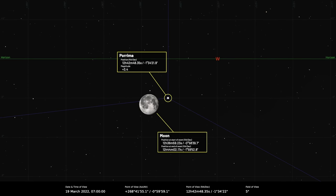It's a tight binary. Yeah, a few years back, you couldn't split Porrima, even with a massive telescope, but now the two stars are moving apart. I can't remember what their orbital period is. Is it 150 years, something like that? I might be wrong on that. But they are moving apart, which is amazing, really. So you can split them now if you've got good seeing and a medium-sized telescope. It'll be an interesting thing to watch out for.